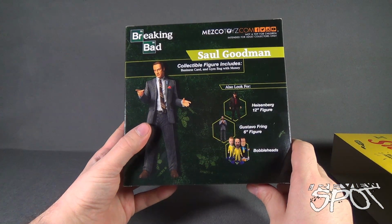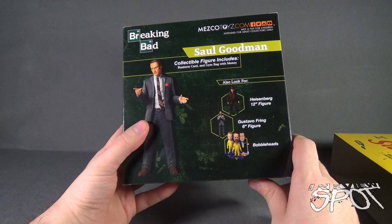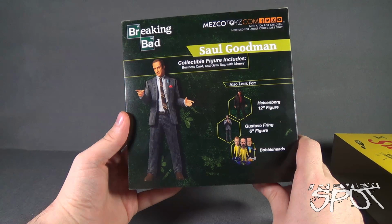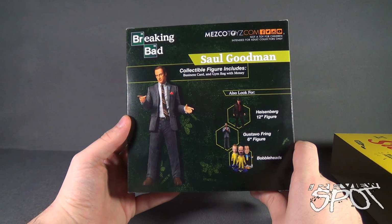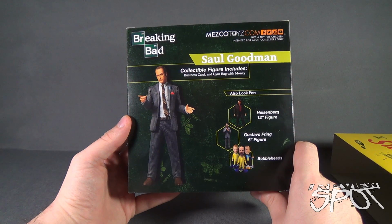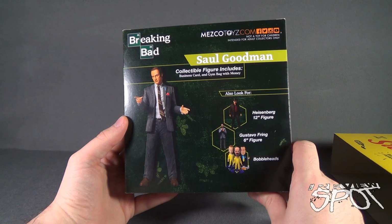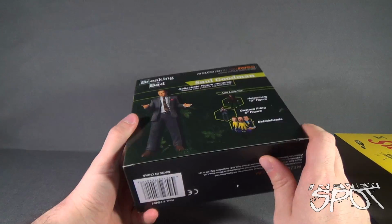Back of the package, also look for the Heisenberg 12-inch figure, the Gustavo Fring 6-inch figure, and a couple of bobble heads. Also comes with a business card and gym bag, of course, full of money. To check out more from the folks over at Mezco Toyz, you can go to www.mezcotoyz, that's toys with a Z, dot com. It's not a toy for children, intended for adult collectors only.